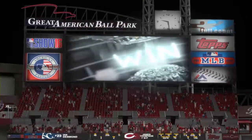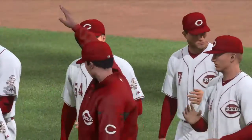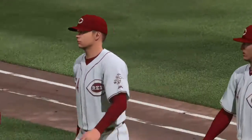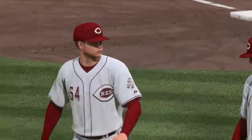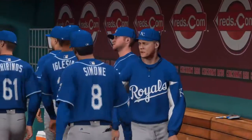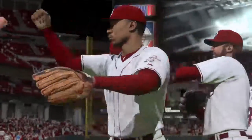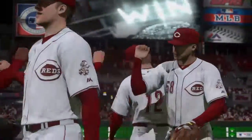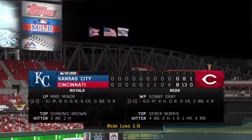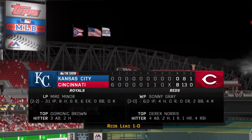Well, I think this one was pretty much over before it started. That huge first-inning rally put this one out of reach right from the get-go. Time for one final check of the line score as you see the key players there in this shutout victory.